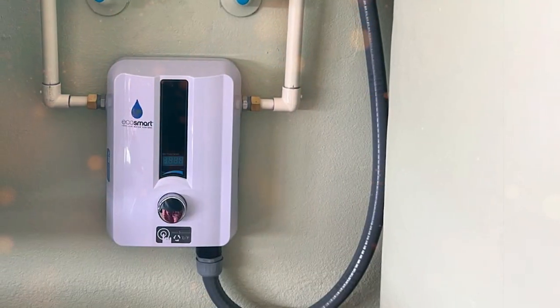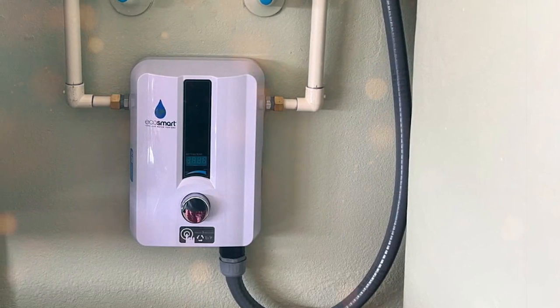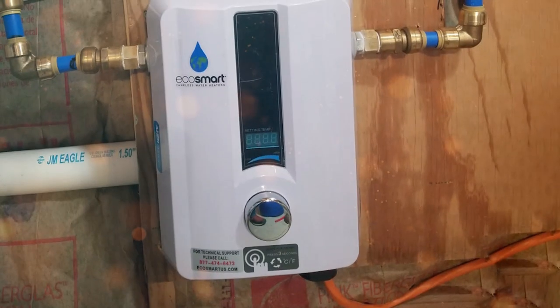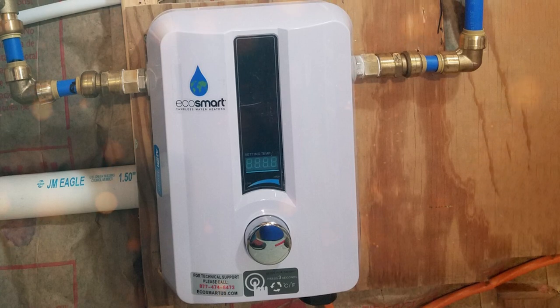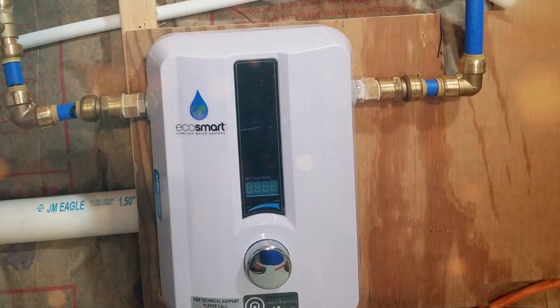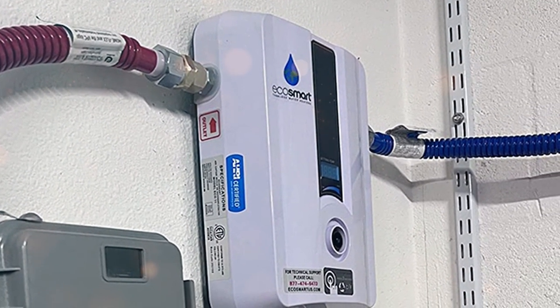One of the key features of this water heater is its self-modulating technology, which ensures that the unit only uses the exact amount of energy needed. This not only makes it energy efficient but also cost-effective in the long run. In terms of specifications, it has a temperature range of 80 to 140 degrees Fahrenheit, offers 2 gallons per minute of flow rate, and comes with a lifetime warranty support.